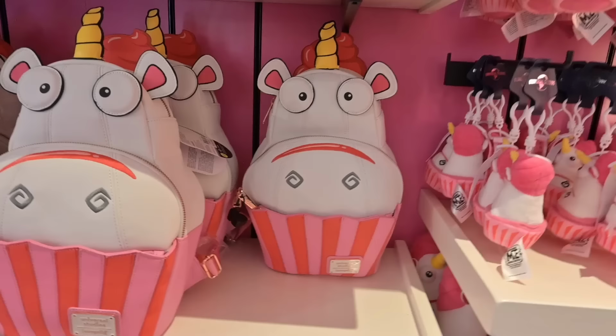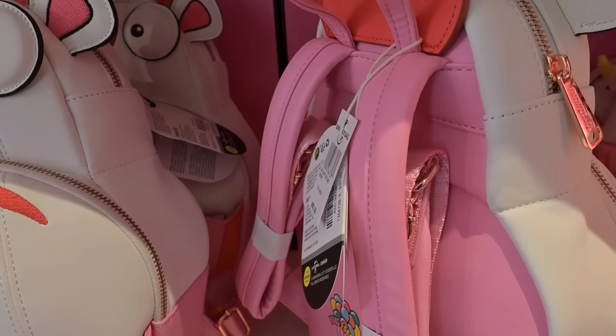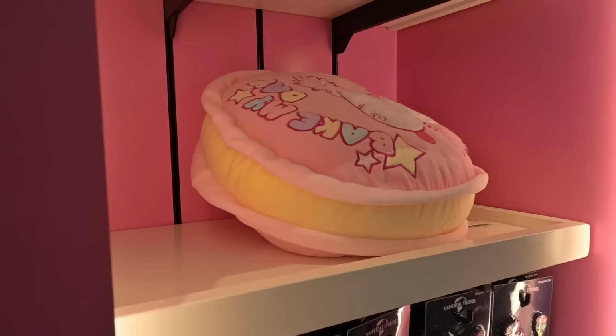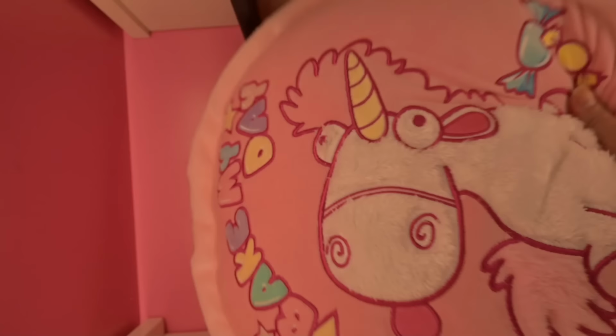Let me check out this hippocorn backpack, $90. Yes, forever. It's gonna get so dirty because it's white. Ooh, there is glitter too. And that's like a macaroon shaped pillow. Macaroon or macaron? I think it's macaron. Macaron, I guess, is when it's made with coconut flakes. And when it's this kind of treat, it's macaron. To my best knowledge, I might be wrong.